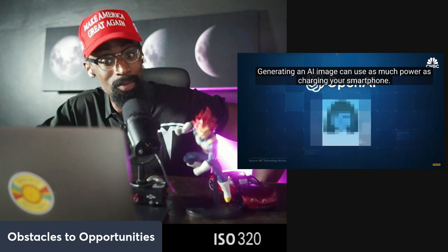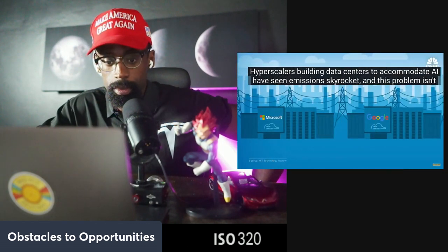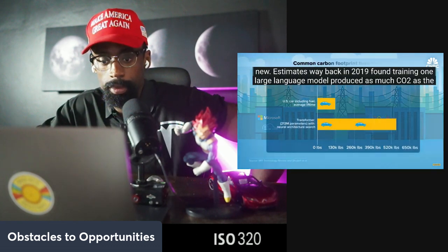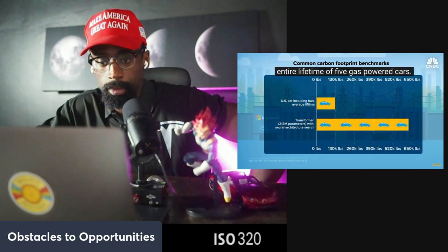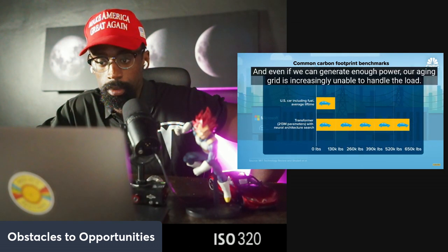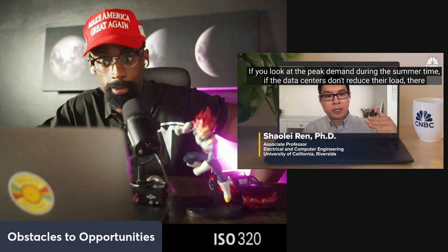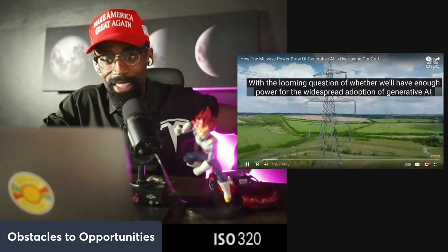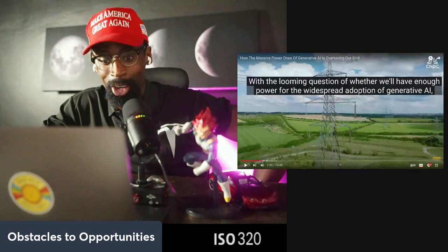Generating an AI image can use as much power as charging your smartphone. Hyperscalers building data centers to accommodate AI have seen emissions skyrocket. And this problem isn't new. Estimates way back in 2019 found training one large language model produced as much CO2 as the entire lifetime of 5 gas-powered cars. And even if we can generate enough power, our aging grid is increasingly unable to handle the load. If you look at the peak demand during the summertime, if the data center don't reduce their load, there could be a blackout. With the Could be a blackout, but dun dun dun dun dun dun dun dun.